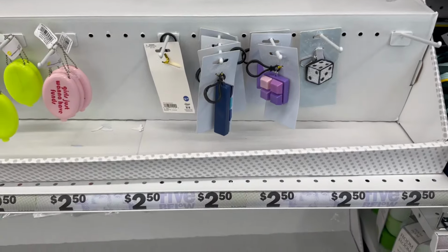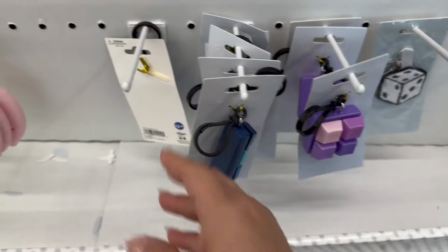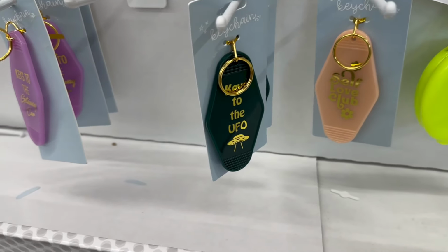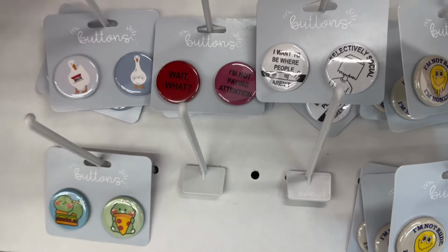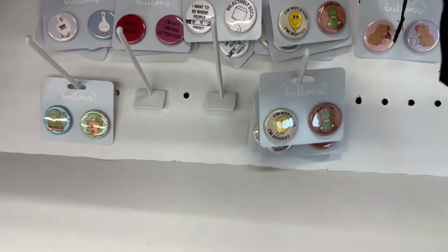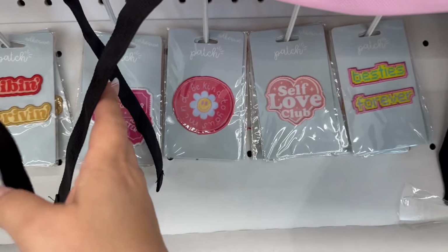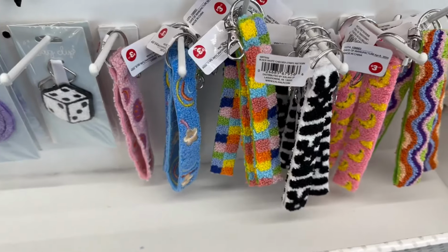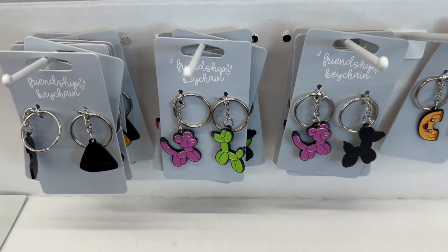Now, over here, they have these adorable accessories to go on the backpack. And these are like little keyboards. So these are like little keychains to put on your backpack. Oh, how fun. Then you have these little coin cases and also these hotel keychains. You have these two packs of buttons. Over here, you have these iron-on patches. And over here for $3, you have these keychains. You also have these two-pack keychains.